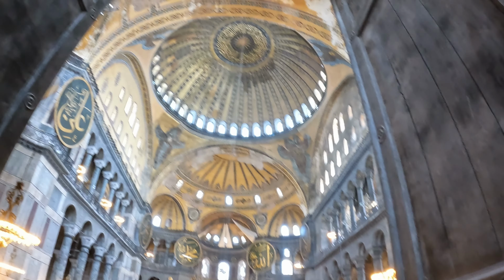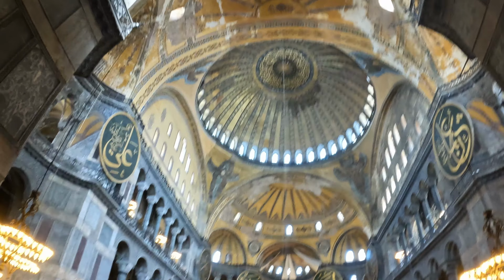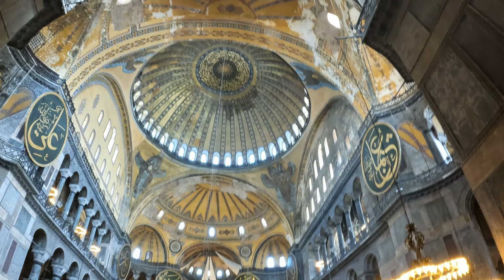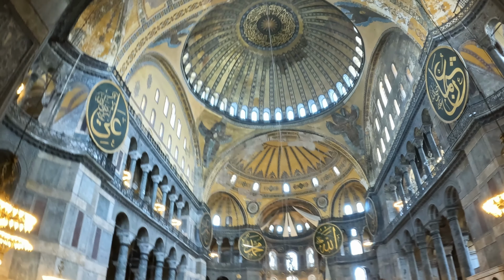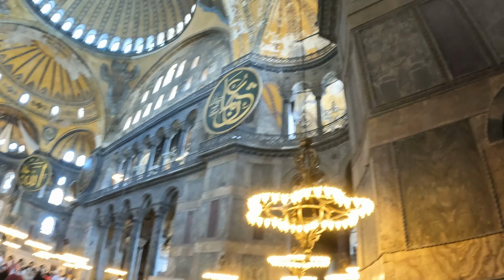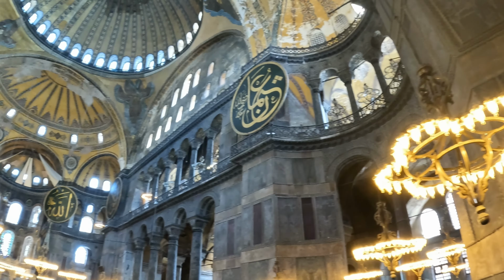So we are entering Hagia Sophia. Look how amazing and beautiful it is, mashallah. Some restoration work still needs to be done, but still, it's lovely. This is so beautiful, mashallah. Look at this architecture.